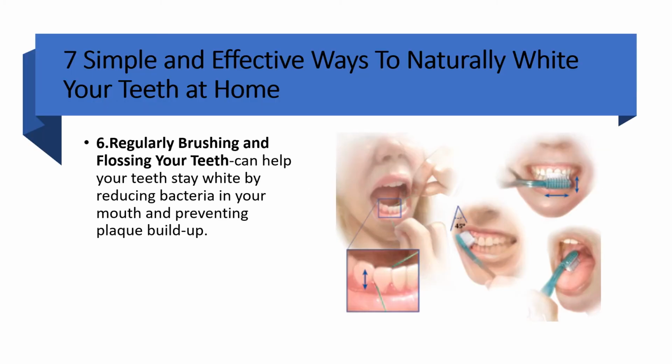6. Regularly brushing and flossing your teeth can help your teeth stay white by reducing bacteria in your mouth and preventing plaque buildup.